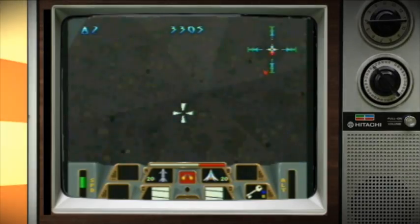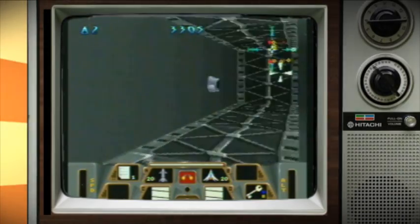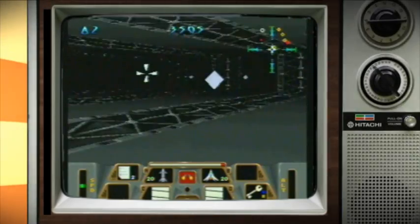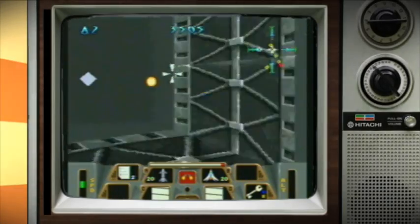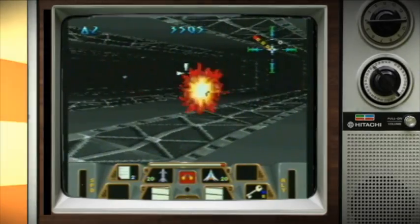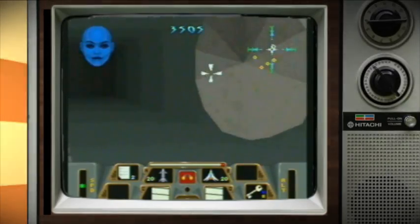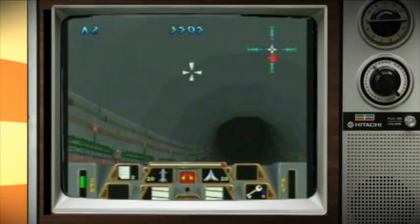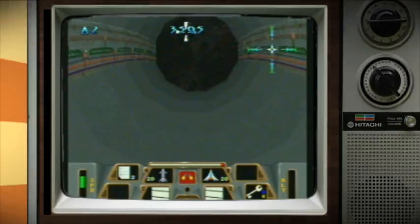Your objectives now range from finding individual things like the documents I've just found in this room, to destroying stuff, or staying alive. They're the kind of wide-reaching objectives that you get all the time nowadays. You'll also notice that the advisory woman in the corner is nowhere near as annoying as she used to be.